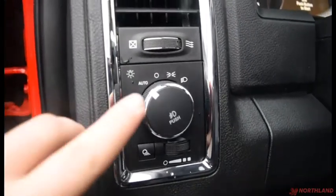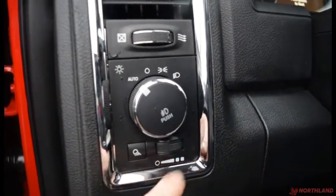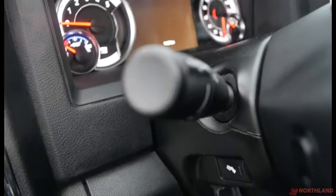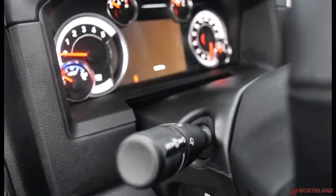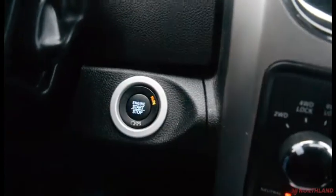our daytime running lights, and low beams, as well as the fog lights if you press them in, and your in-cabin light control there. And right up here we do have the controls over our turning signals, high beams, and windshield wipers. Okay, let's start her up here. Foot on the brake, press the button, and it will start right up for us.